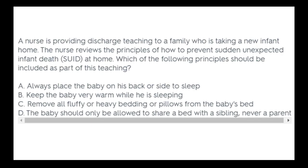A nurse is providing discharge teaching to a family who's taking a new infant home. The nurse reviews the principles of how to prevent sudden unexpected infant death at home. Which of the following principles should be included as part of this teaching? A. Always place the baby on his or her back or side to sleep. B. Keep the baby very warm while he or she is sleeping. C. Remove all fluffy or heavy bedding or pillows from the baby's bed. Or D. The baby should only be allowed to share a bed with a sibling, never a parent.